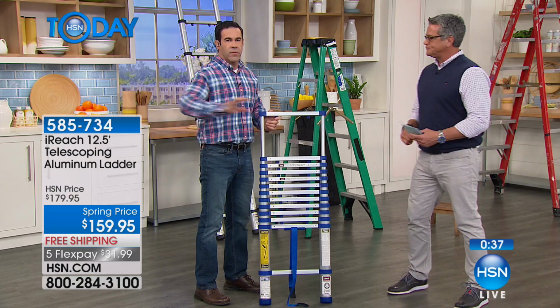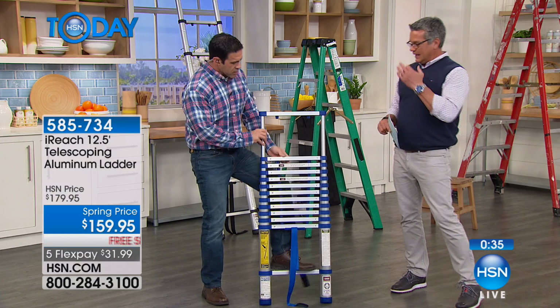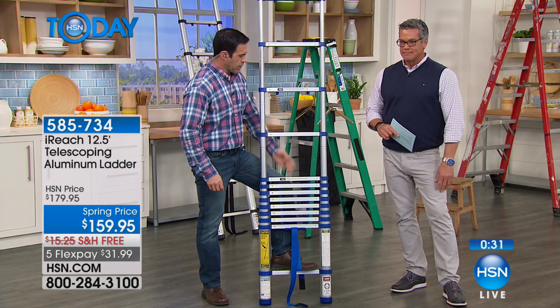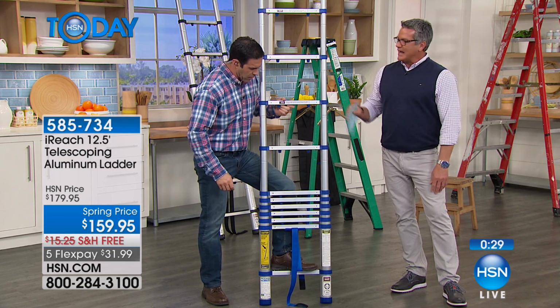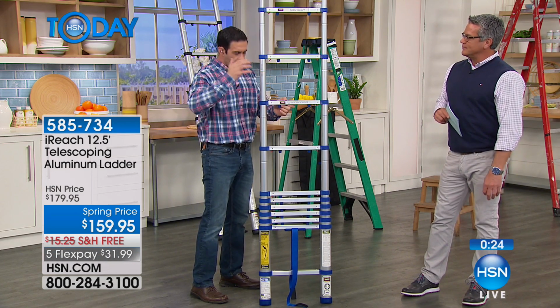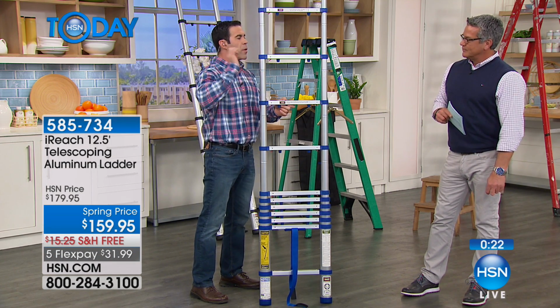I'm getting to the point where I don't even like to tote out the step ladder anymore. Now, how easy, like I said, I could have done this with one hand. I'll prop it up with the other one. Micro adjustment. It's a foot, it's a foot, it's a foot. Right. It starts at 3.5, goes to 12.5 with no effort.